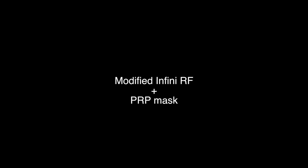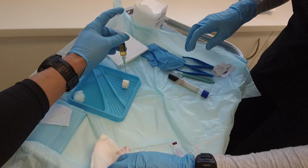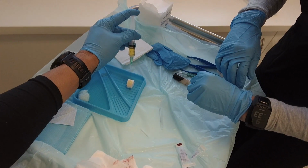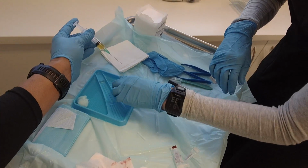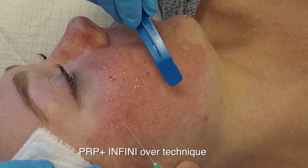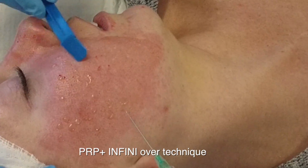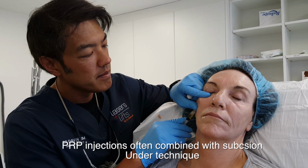So I discovered very early on that combining Infini together with platelet-rich plasma, or platelets taken from your blood, can actually give a better improvement but shorten the actual heal time to ensure that patients heal up within 2 or 3 days. So this is what I call the PRP over technique. So remember, we have 5,000-6,000 micro holes in this small area. So PRP goes over the area. And sometimes I use PRP under the area as well, so I call it the over and under technique.